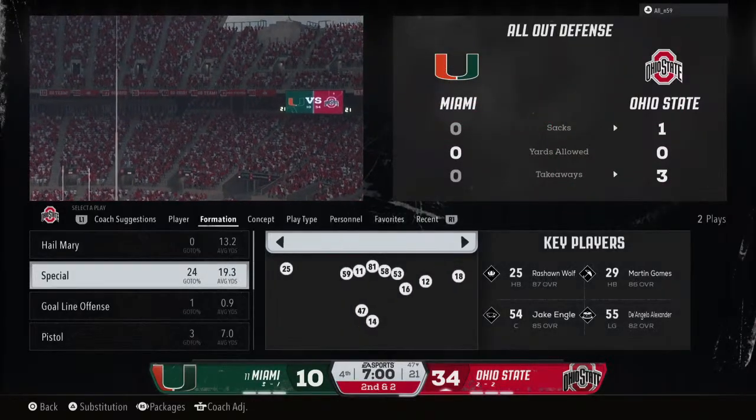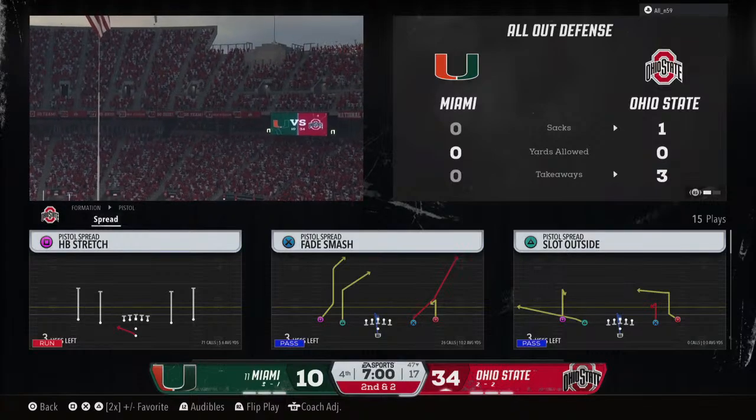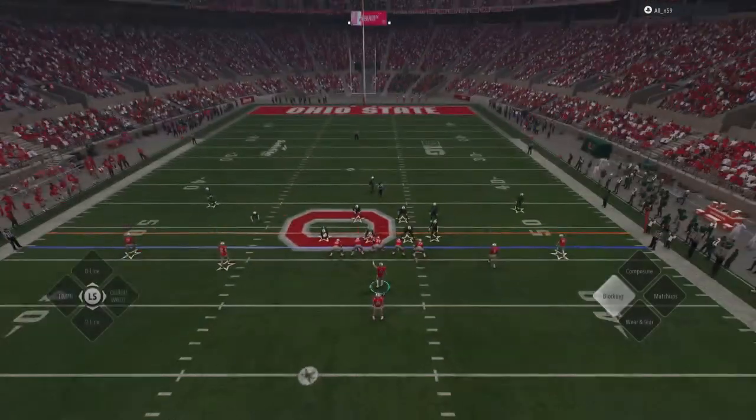And as we switch ends of the field, let's take a quick look at the national rankings. It'll be second down as we open the final stanza.